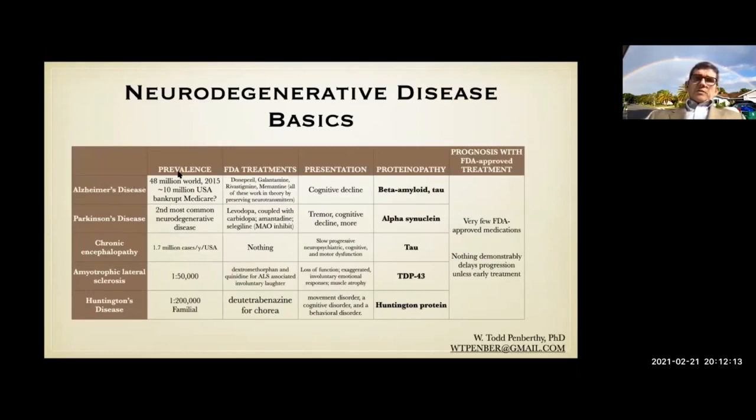Here we have a summary of neurodegenerative diseases. These are the ones that have a characteristic proteinopathy. Nerves appear to be a tissue that is particularly susceptible to proteins falling out of solution and being associated with these problems. For Alzheimer's, it's beta amyloid or tau predominantly, but there's some mixture and overlap amongst all of them. With Parkinson's disease, alpha-synuclein is the more characteristic proteinopathy, the protein that's falling out of solution, and then ALS and Huntington's disease.